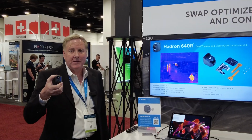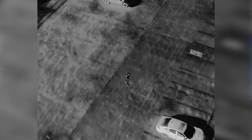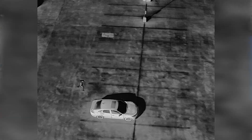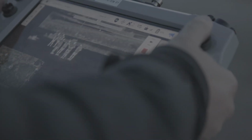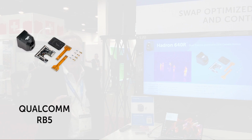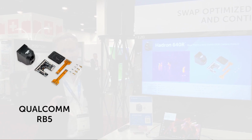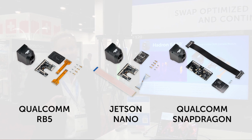Last year we released Hadron 640R. It's been a great seller for us. The news this year is we're releasing 3 development kits, which can serve as either reference software for your own integration, or you can use them directly in your integration. The kits are for the Qualcomm RB5, the Jetson Nano, and the Qualcomm Snapdragon 865.